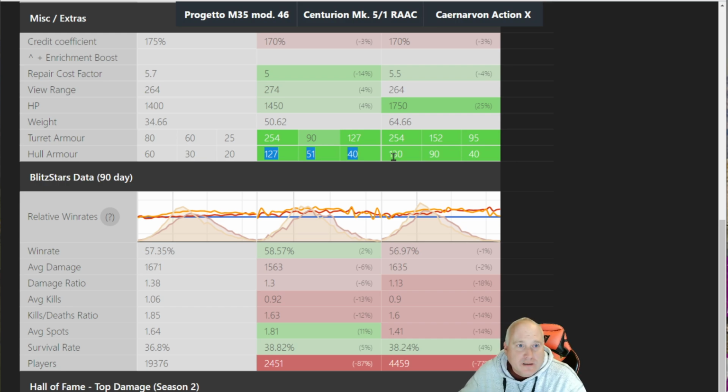The most fun really is the Progetto. But if you just love that heavy tank, that hold down play style, you can't go wrong with the Action X. And I think these win rates here show it.